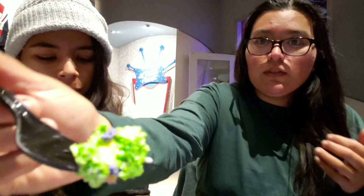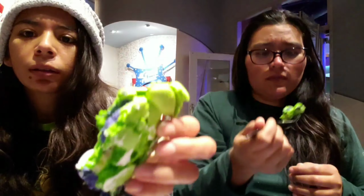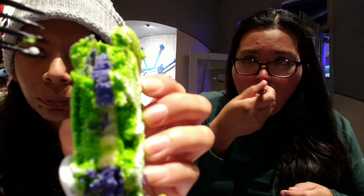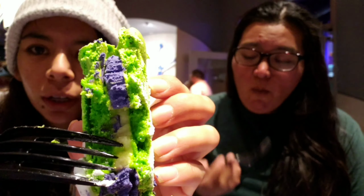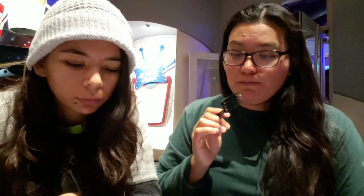Keep talking so I can eat the whole thing. Oh wait, there's something else in there. There's another filling. You see the blue and then there's purple, and there's yellow right here. What is it? That is tart. It's lemon.